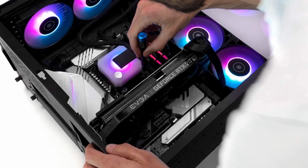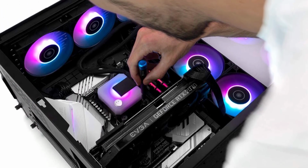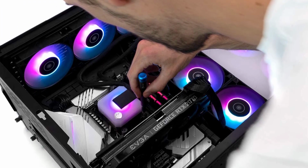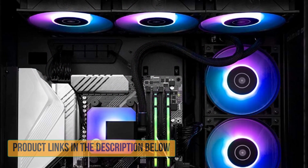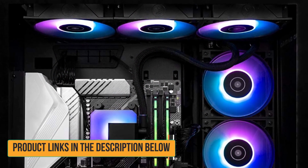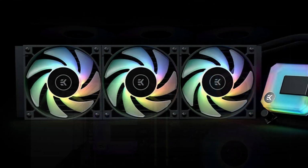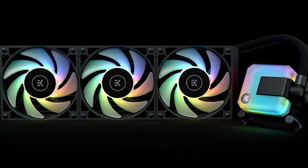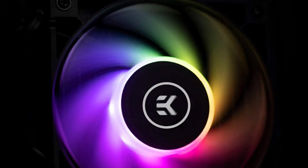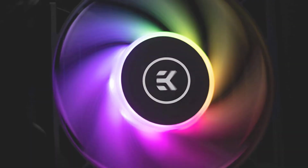The fin density is also quite good here, as the fins are stacked quite close to each other. This provides us with a larger surface area for heat dissipation. Finally, the pump block is perhaps the most interesting part here, as EK has developed its own solution rather than going with the standard Asetek pump. The pump block combo is quite heavy, and the entire housing is made out of nickel. The large radiator and the massive pump combo make this an excellent pairing for the i9 12th generation.